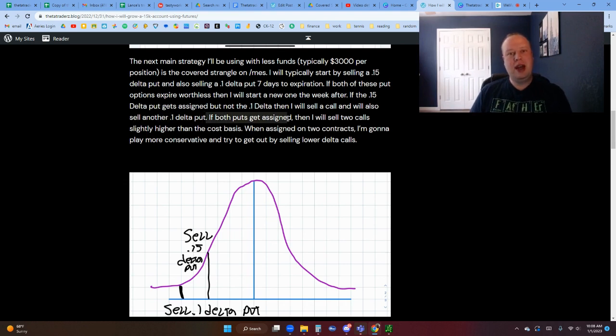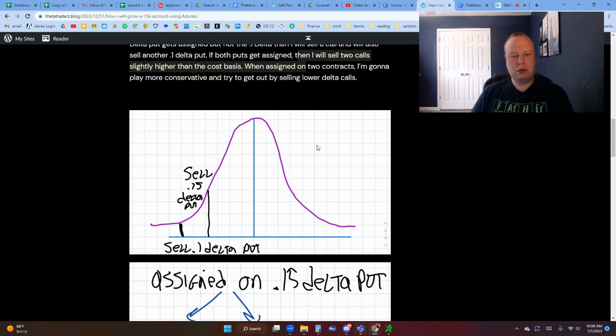If both puts get assigned, then you want to take the average of the two. So you find out what your 0.15 delta strike was, your 0.1 delta strike, also collect the premiums and subtract that. Divide by 2 to get your average. And then in that case, I'm going to sell two calls a little bit higher than that average cost basis. So then we'll be locking in some profits in the next week if those calls get exercised. And then you'd lose your contracts anyway.